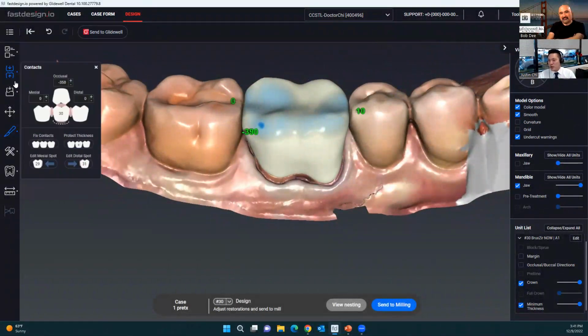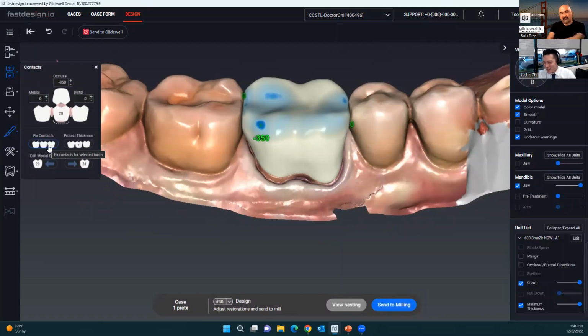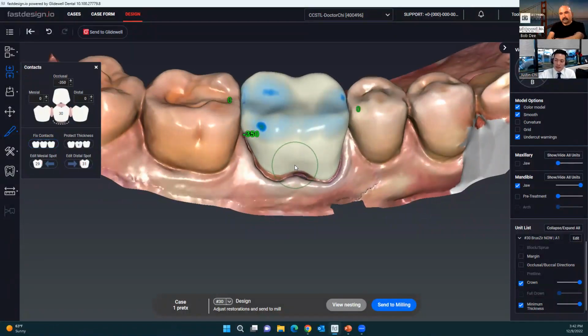And let's say you smoothed a little too much. Now your contacts are a little light. Now you can just hit fix contacts to just bring that back into a better position. So there's a lot of different things that you can do. It's almost like Photoshop, dental Photoshop. You can make all kind of adjustments. We could really spend all day diving into everything that the software has available to you. But ultimately, I just wanted to show you getting the contacts dialed in, marking margins, of course, and getting your contacts set. That's really what's key to be able to send this off to the mill and have this fabricated.